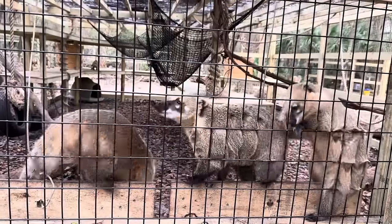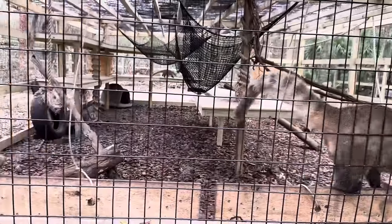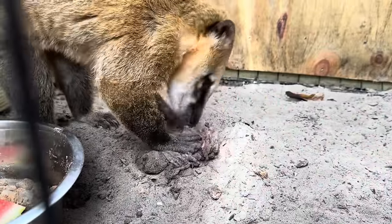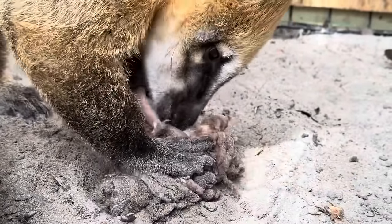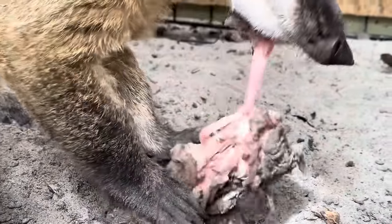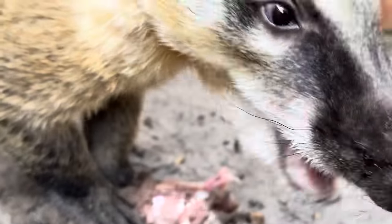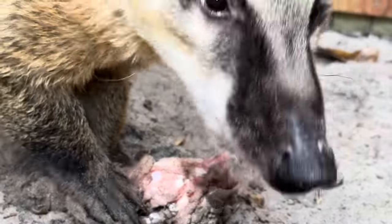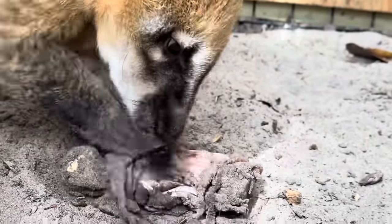All right, so now we're gonna go ahead and feed the coatis, put them in their lockouts, and then clean everything. So they like to take the chicken and just roll it in sand. It's a really weird thing. Don't know why they like that. And then there's lots of sand in their poop. And Lily will get you.